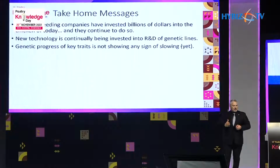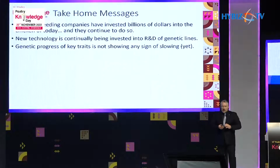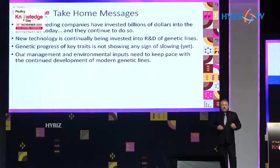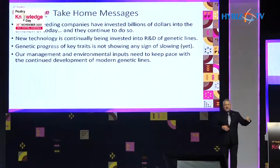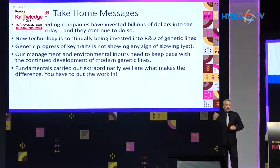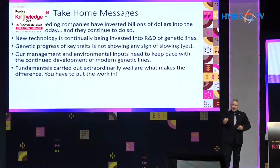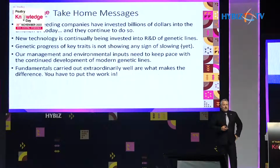So we can expect, at least in the next 6, 7, 10 years, that our genetic rate of change and progress is going to continue. Our management and our environmental inputs have to keep up with that genetic change. So the chicken that you get every year is changing. We need to keep up with our management, your ventilation systems, your nutrition, etc. Those fundamentals that I've just gone through in this short presentation are critical. But what's more critical is you applying those fundamentals extraordinarily well. That is the secret to getting this good success.